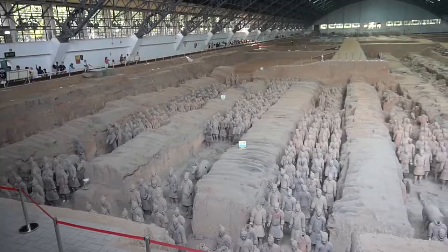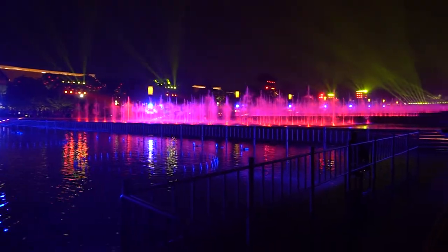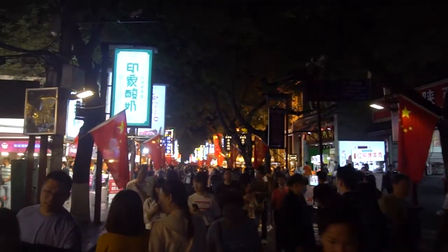Last week, we took you to the Terracotta Warriors for our first stop on the Silk Road. Today, we will take you to the Bell and Drum Tower and the Xi'an Great Mosque.